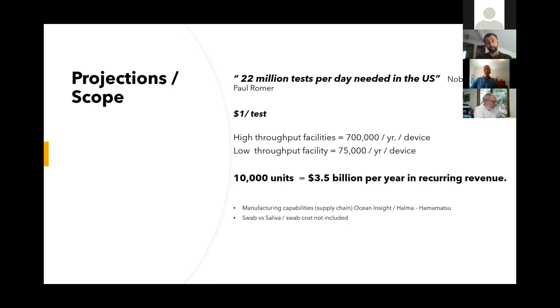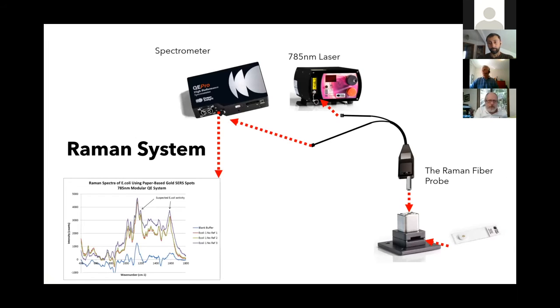So there's just a huge need for testing globally, and just in the U.S., I mean, we hear lots of quotes on the news. Just as a bit of a scoping exercise, I said, if we could get 10,000 units out globally, some with high throughput and some with low throughput, that would bring in somewhere over $3 billion a year in recurring revenue. It's just the math. It's pretty amazing.